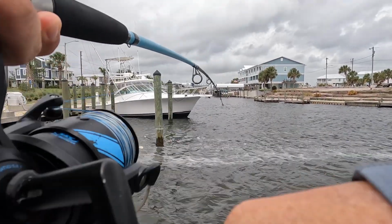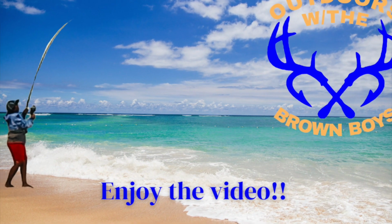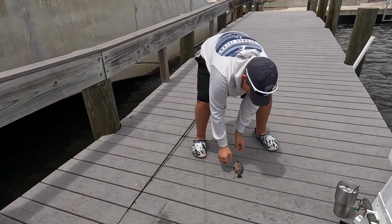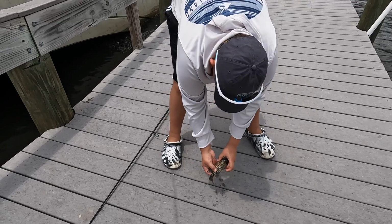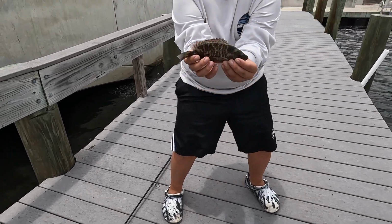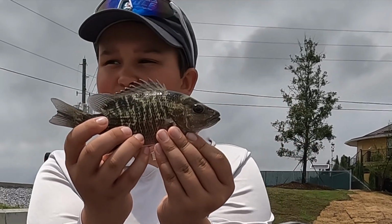Got him. Got him. I don't know what he is, but I got him. Yep. You got a little one. All right, Blaine's got a little small one. It looks to be mangrove. Yeah, it's a little mangrove snapper. Very nice. That's cool. This is my first ever mangrove.